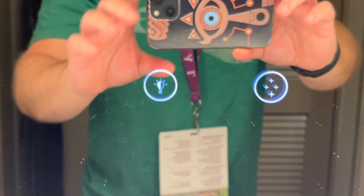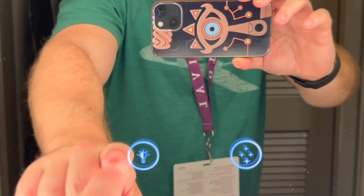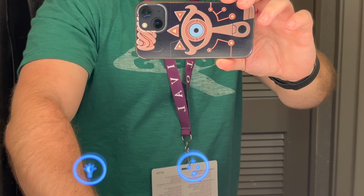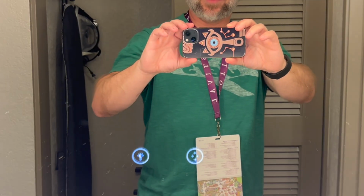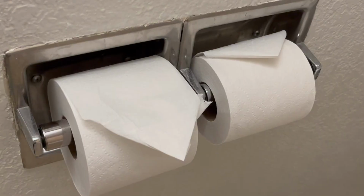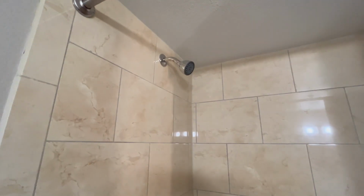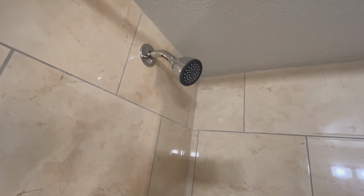Fancy mirror. Don't mind if I do. What? Gotta press it. Alright. That probably does something. But darned if I know. Tractor in the bathroom. Amazing. So beautifully folded. That's your tub. Shower. I'm gonna guess pretty good pressure.